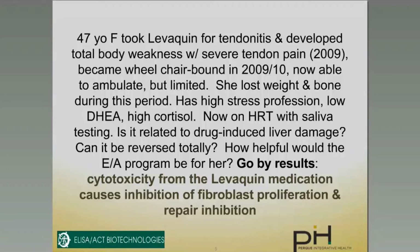Would I restore hormonal, neurochemical, and immune competence in this individual and go by results? Yes, I would. So I think doing the ELISA-ACT program, following the LRA by ELISA-ACT test makes sense, and seeing if the program achieves further remission and rehabilitation, recognizing that several years after a Levaquin toxicity may be difficult to reverse.